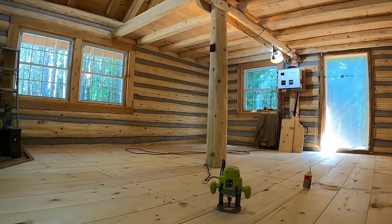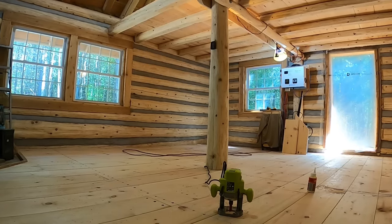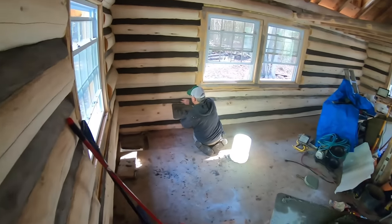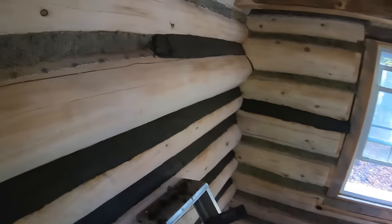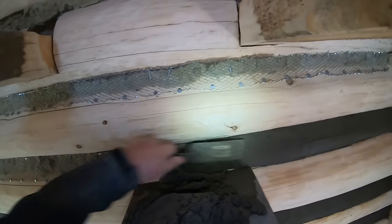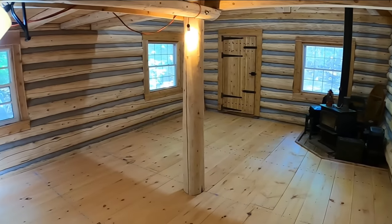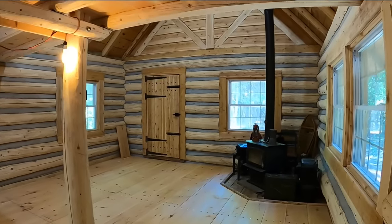With the flooring almost complete, the next phase of the cabin build, the interior construction, is soon to follow. Still seems just like yesterday, though, that my dad and I were applying the chinking in here. When I look around, I see all the work that we've accomplished so far, but it's what's missing that gets me the most.